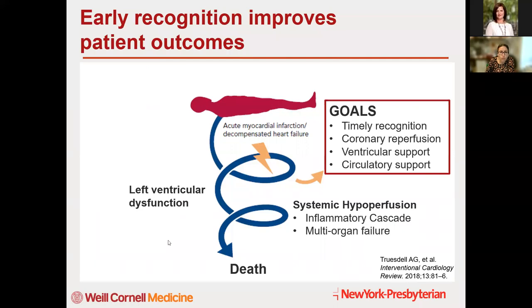All right, so the most important thing that I want you guys to take away when we talk about cardiogenic shock is that we really want to recognize patients early in their disease course. And the reason for that is that once patients have been in shock for a while, they go into this inflammatory cascade that's induced by the systemic hypoperfusion. And once that inflammatory cascade has been unleashed, it is very hard to rescue people, even with mechanical circulatory support.